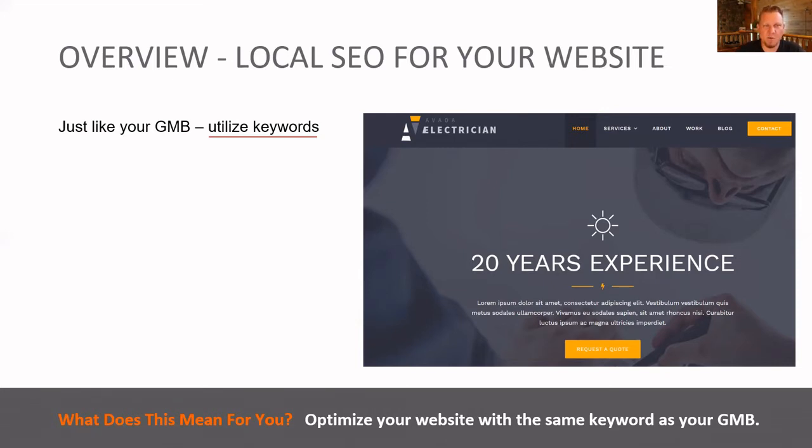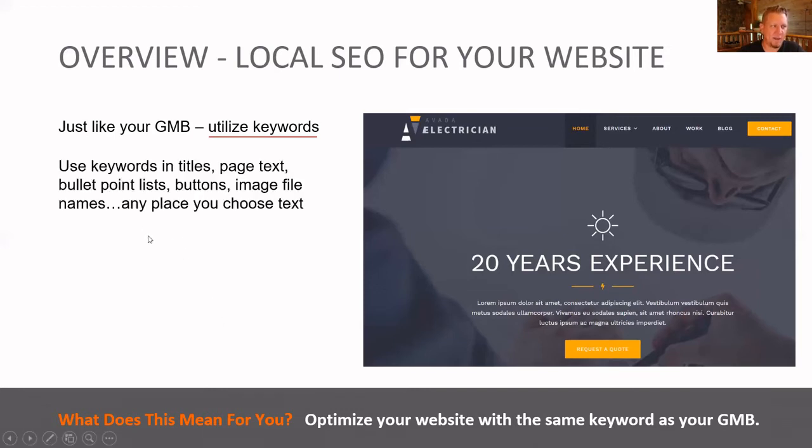So usually you're going to want to have these keywords, your geographic location and the keyword that you're going after, be in the prominent places on your page. This example here that we're looking at would be a homepage for the website. And what we want to do is find ways to work these keywords into some of the key local SEO areas for your pages, for your website. For example, the titles, page title, the page text, the bullet pointed lists on your page.